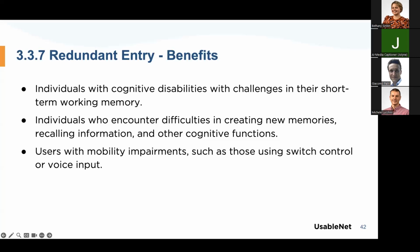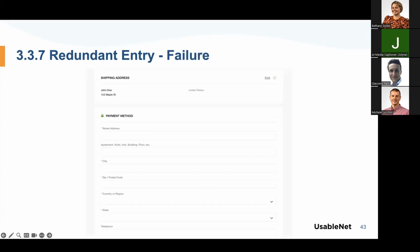Yet the benefits extend beyond users with disabilities alone. How often do we encounter frustration when forms insist on redundant entry of previously submitted data? With no doubt, this criterion will be beneficial for all users. I will provide a few examples to better clarify the purpose of this success criterion.